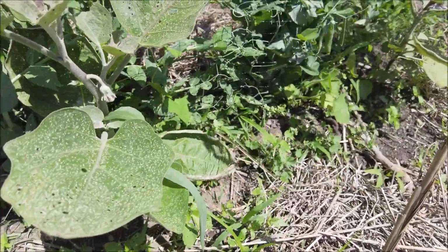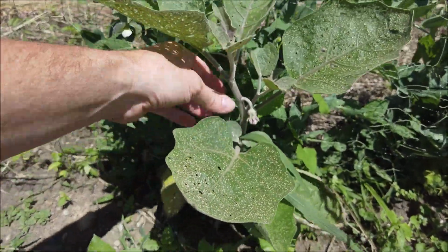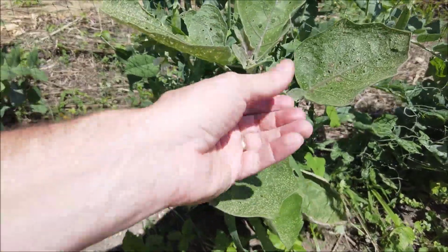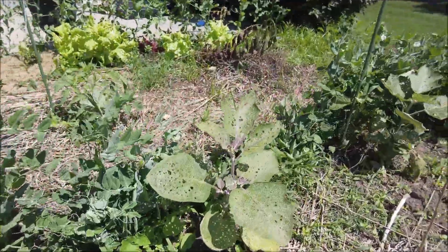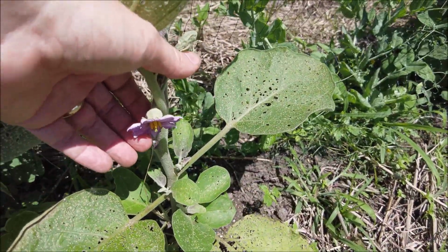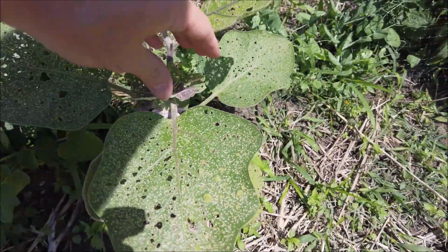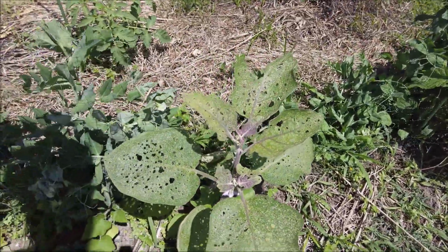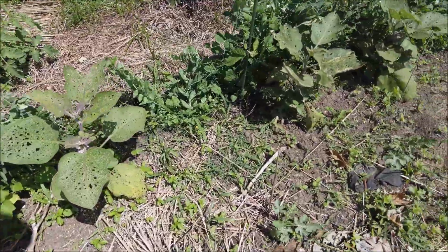And this eggplant has got a flower on it. That's exciting. It's not even June yet. If I start getting eggplant already, that'll definitely be a win. Here's another one. The flower is actually open. So that's really cool. And just, I mean, look at the flea beetle damage. I don't know. I don't use chemicals. I just let grow whatever grows. Someday I might try to.